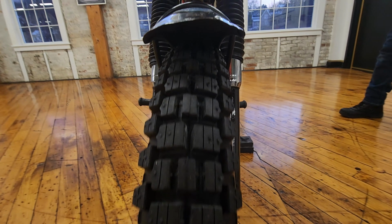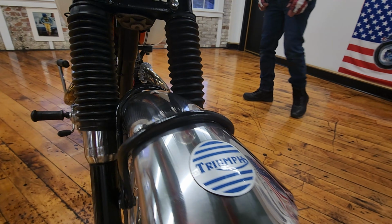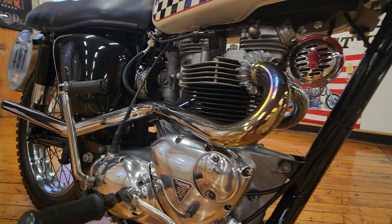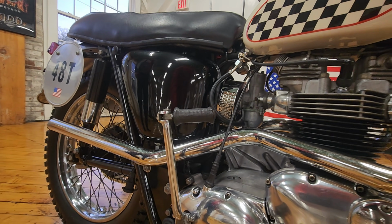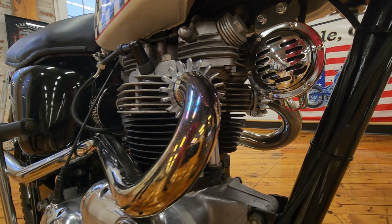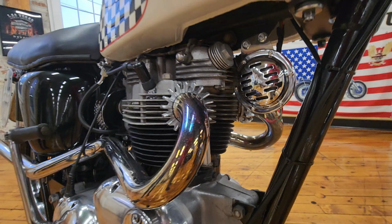Unique to this bike is the 2-into-2 dual exhaust, which has no baffles, and it sounds pretty wicked. It sounds pretty amazing, and it hauls ass for a 650 twin. This bike's almost 60 years old, and it looks and runs phenomenal.